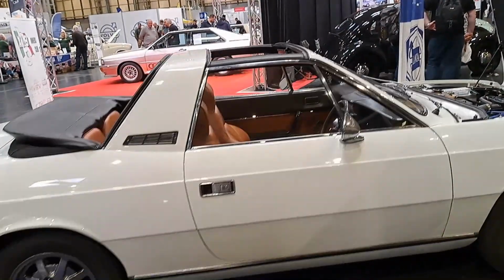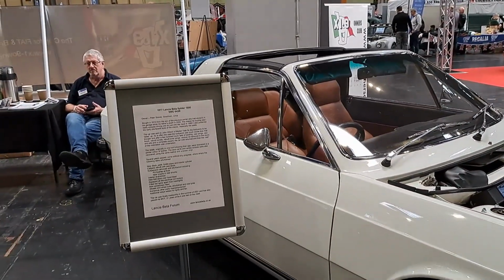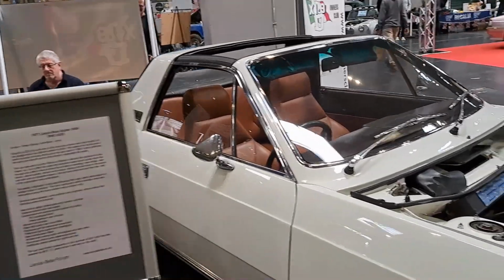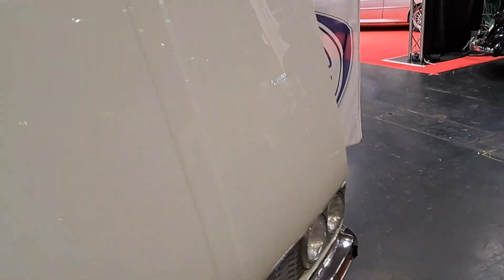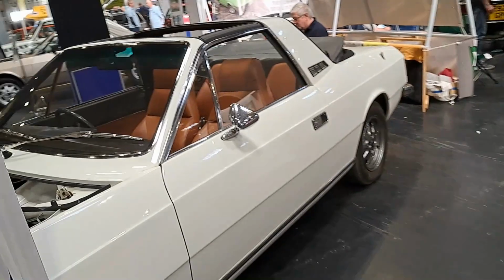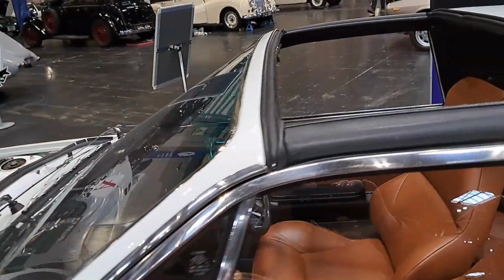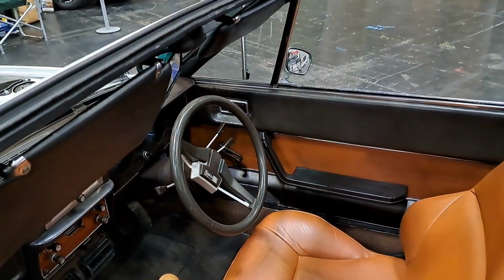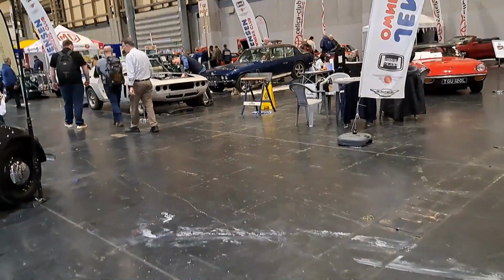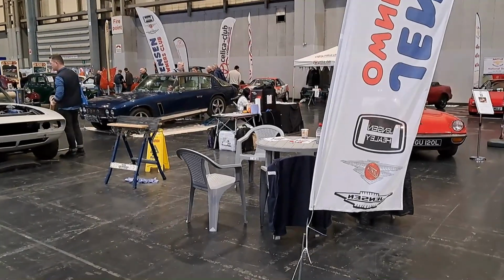I would like to have a go in one of these actually myself, but this depends as always if I get offered one. So this is also a 77. This is a 1600 as opposed to a 2000. And yeah, the sort of biscuit leather interior. So if you look at these, original front end. Bonnet opens that way. And yeah, there we go. So 70s of that sort of colour. Very nice though.